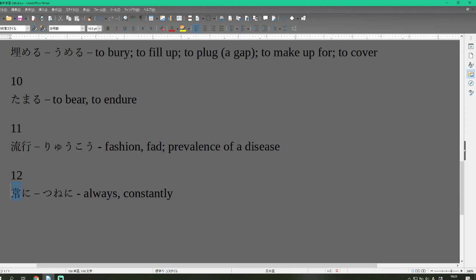Tsune, this kanji just means regular or normal, normalcy. So just in the same way that itsumo no basu means the bus that you always ride, tsuneni means always as in the usual. Tsuneni, always or constantly.